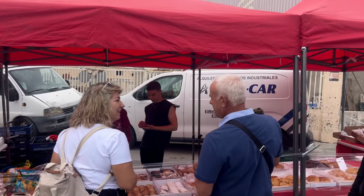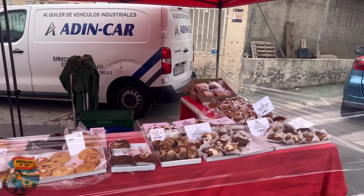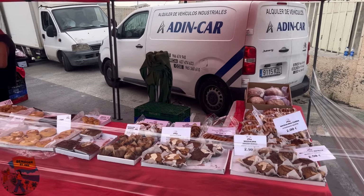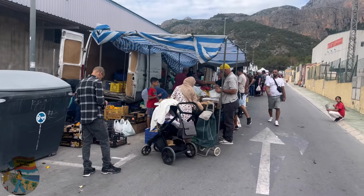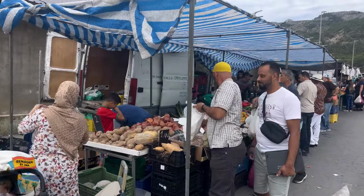Trust me. More pastries and lovely bakeries here. $2.50 costs a Madalena, which is like a muffin with Nutella inside. These are local handmade baked goodies, very, very nice quality ones, by the way, freshly made this morning.